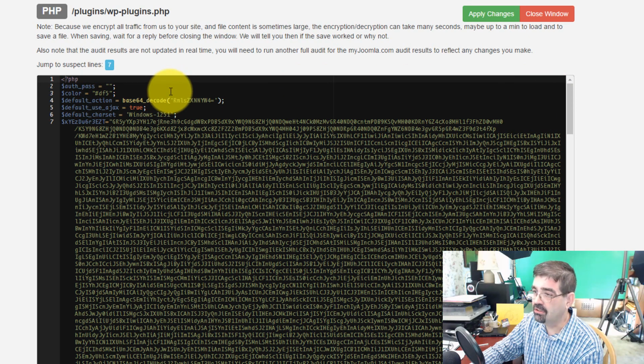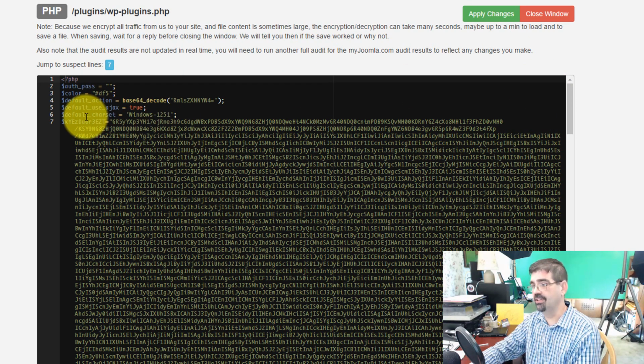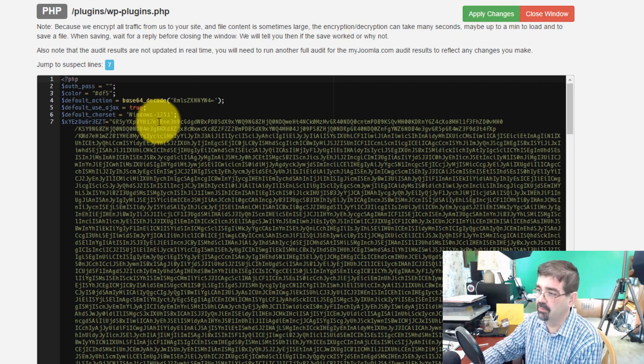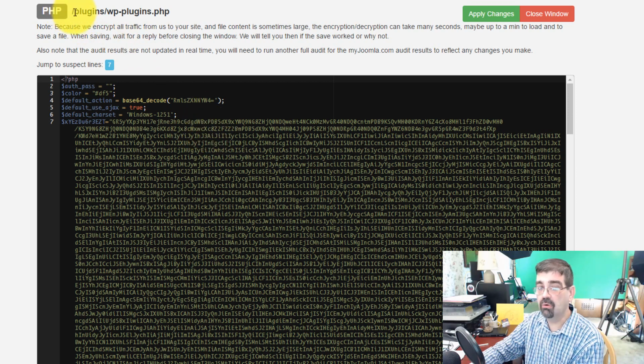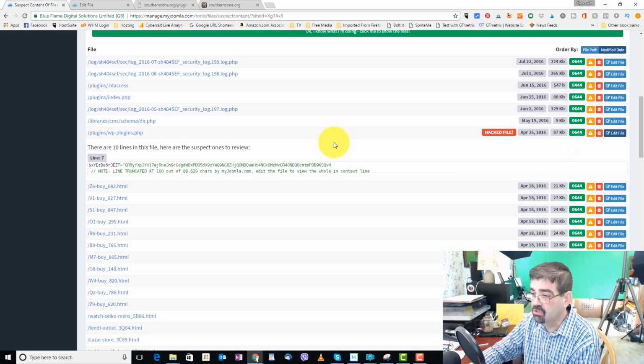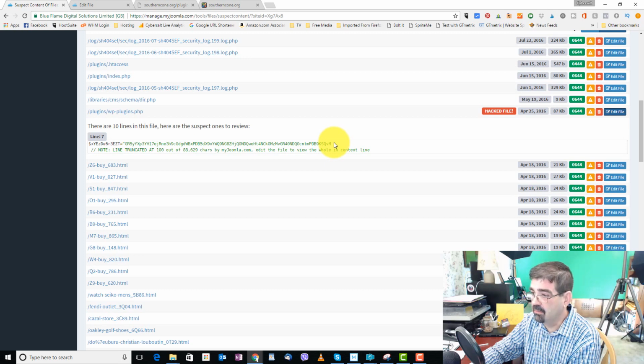So what you could do, if this was a file that you had just a little bit of infection in it, you could take out the infected parts and apply the changes and close the window. But this is a nasty file and it's hacked. So you need to go into your web server and/or onto your web space and delete plugins/wp plugins.php. And basically this free audit is showing you all of the pages that may be hacked.